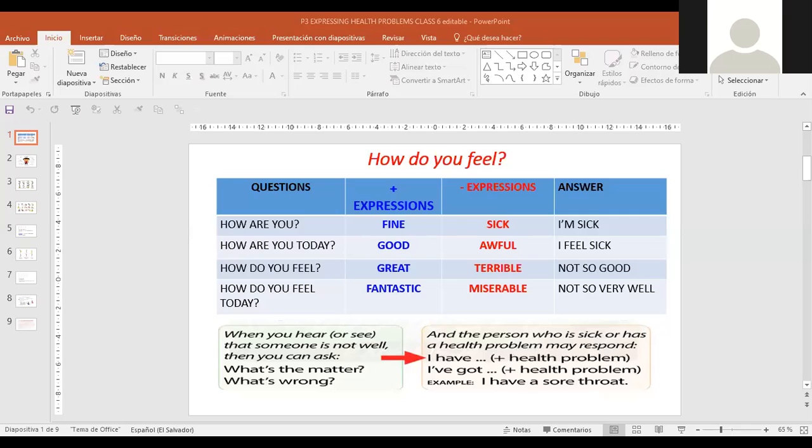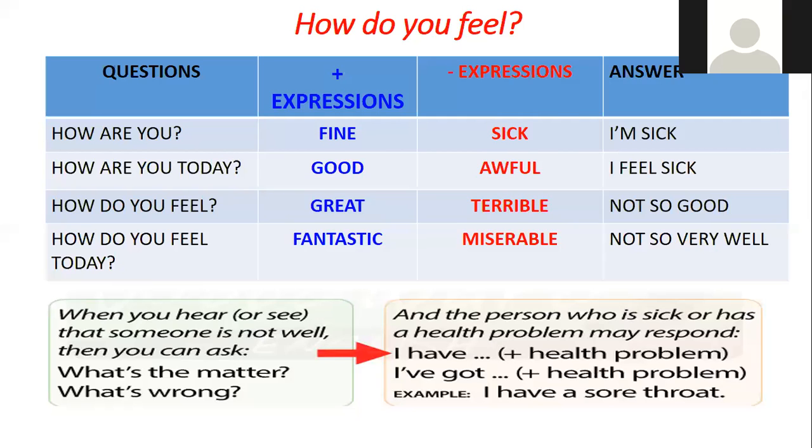Okay, let me start by saying that to express how we feel, we have different expressions. For example, for the question, how are you, regarding health or general status, we can say in affirmative expressions, fine. Or you can say sick, I'm sick. How are you today? Good. Awful. It's like, oh my God, I'm not feeling well, or I feel sick. How do you feel? Great. Or you say terrible, not so good. How do you feel today? Fantastic. Or miserable, not so very well.